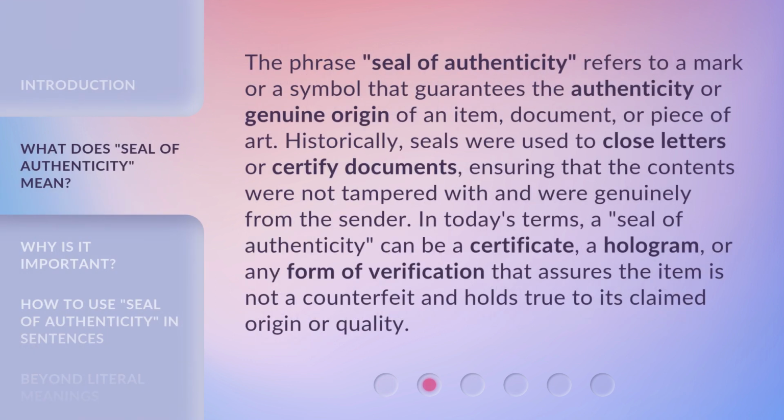The phrase, seal of authenticity, refers to a mark or a symbol that guarantees the authenticity or genuine origin of an item, document, or piece of art. Historically, seals were used to close letters or certify documents, ensuring that the contents were not tampered with and were genuinely from the sender. In today's terms, a seal of authenticity can be a certificate, a hologram, or any form of verification that assures the item is not a counterfeit and holds true to its claimed origin or quality.